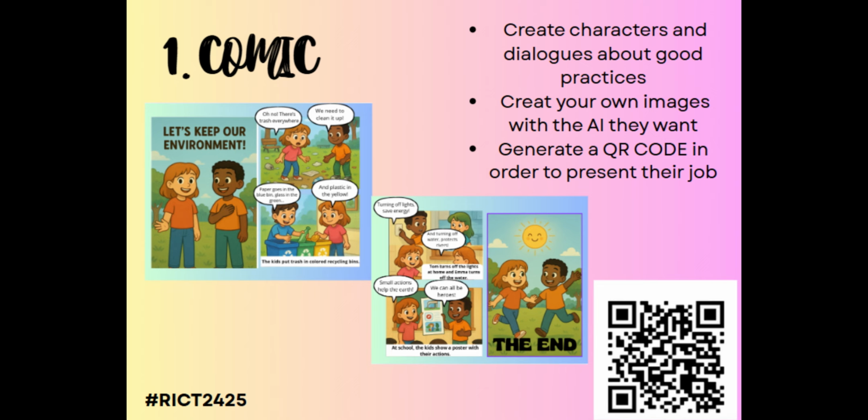When the panels are ready, they will organize them in Canva, arranging the comic in the order that makes the most sense for their story. And finally, once everything is complete, they will create a QR code so they can easily access and read their comic on any device.